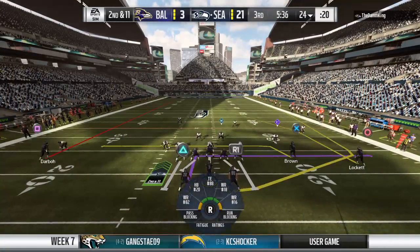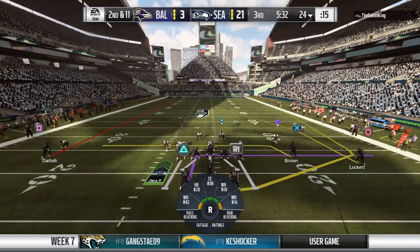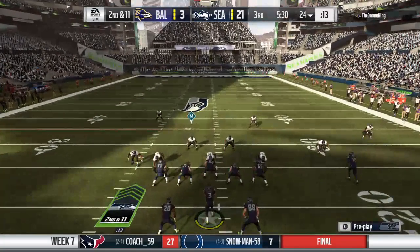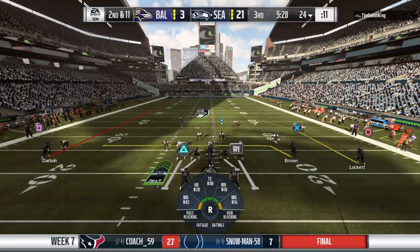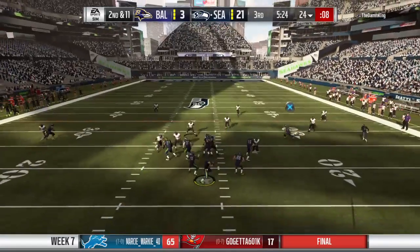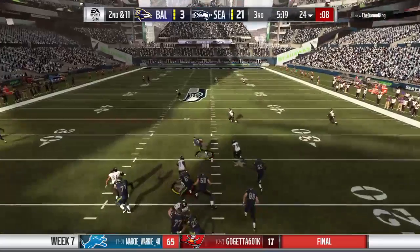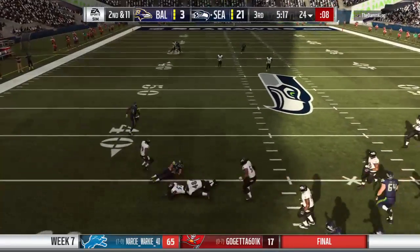Shotgun. Check, 48 to the line. Spot that. Check three. On 2nd down, here's Wilson. Stepping up, he's going to keep it.